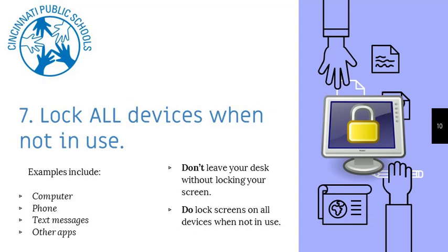Tip 7, lock all devices when they are not in use. It may seem that something as simple as pressing Ctrl-Alt-Delete and choosing the lock option is quick and easy, but we all too often forget this and leave our computers and cell phones open for anyone to access.